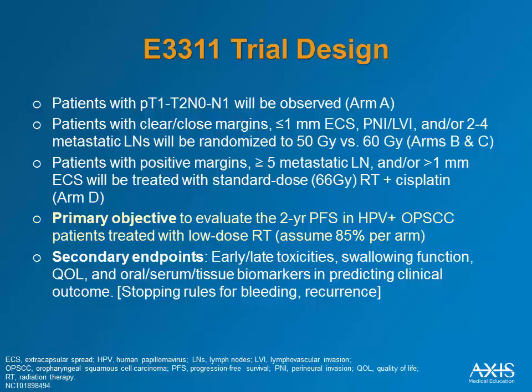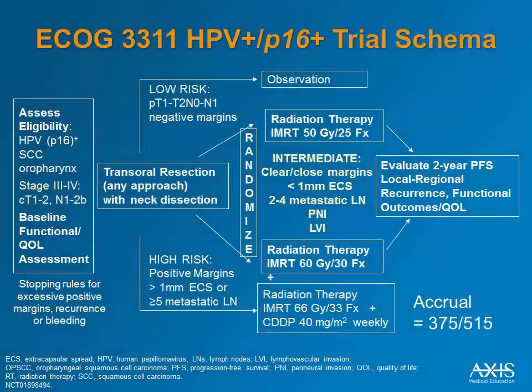The primary objective is to evaluate the 2-year progression-free survival in HPV-positive resected patients with oropharynx cancer, assuming 85% 2-year progression-free survival with either 50 Gray or 60 Gray. A series of secondary endpoints are being evaluated, including toxicities, swallowing function, and quality of life. Here's the schema. One can see the randomization of the intermediate risk patients with clear or close margins, microscopic ECS, and up to 4 metastatic lymph nodes, and this trial is accruing well also.